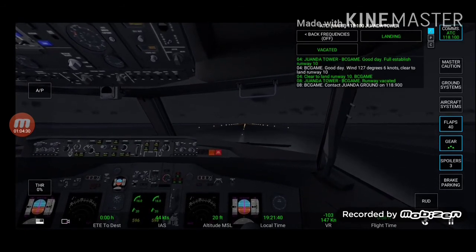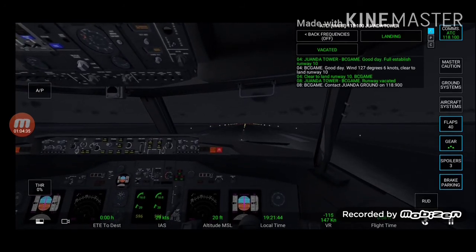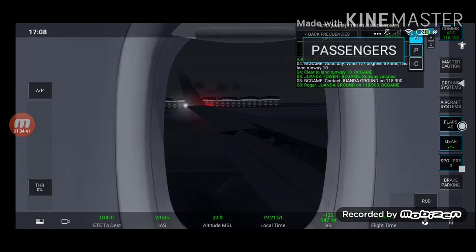Runway vacated. Contact ground on 118.900. Roger. Ground on 118.900.